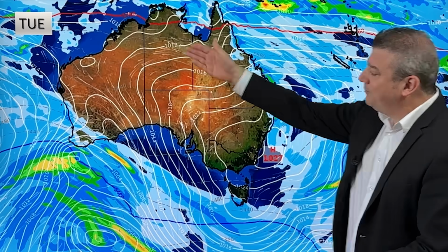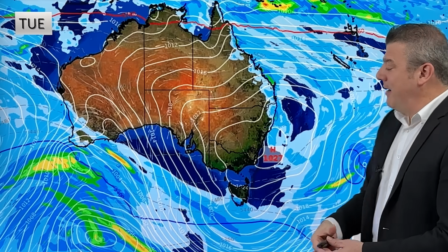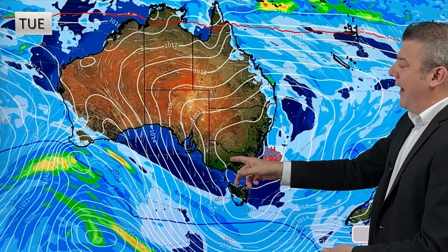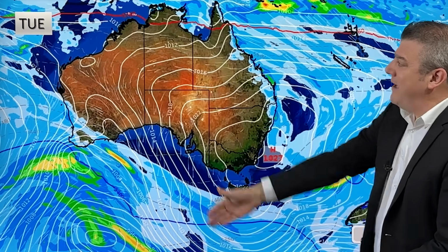But ahead of it, the nor'west is blowing through. They'll be dry, not hot and humid so much, but the hot, dry heat coming back in. So if you are in Victoria and South Australia, and you desperately need some rain, it is worth noting that before any relief comes, it might get hotter, drier, and windier, as you can see building up here on Tuesday.